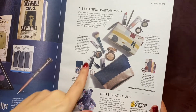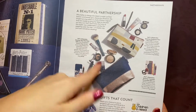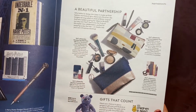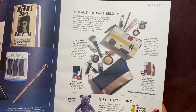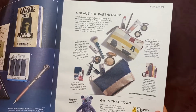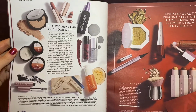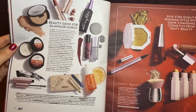Again, not too bad. We have a little duo for £10, and then finally this £30 one, which as you can see contains quite a few products, and that one looks pretty good as well. There are a couple of minis in there by the looks of it, but overall for No. 7 products, which can be quite pricey, I think they are pretty good. This is just some random beauty things. I don't think this is actual gift sets.